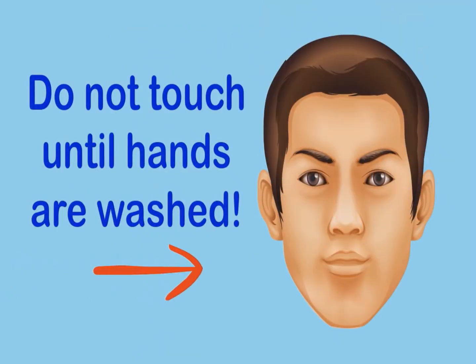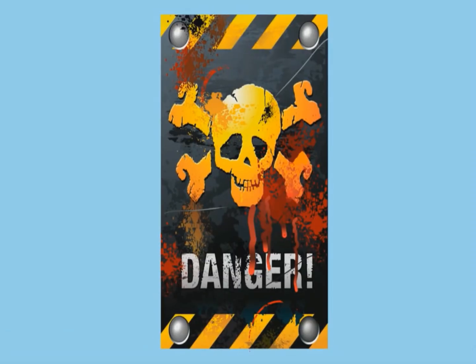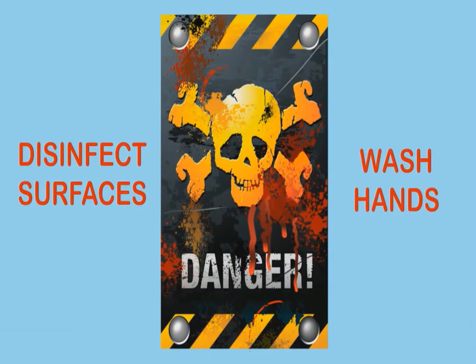Never touch clean objects with contaminated gloves, and avoid touching your face, eyes, nose, or mouth until after you have washed your hands. Protect yourself from blood-borne pathogens, use appropriate disinfecting agents, and use proper hand washing techniques.